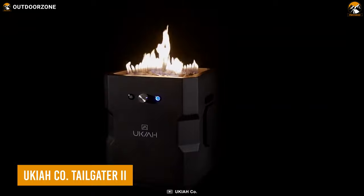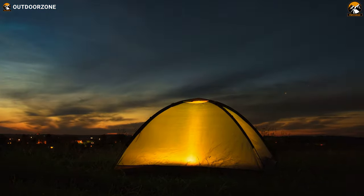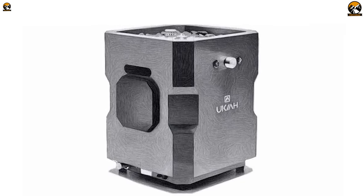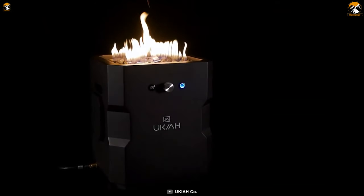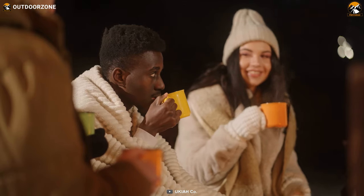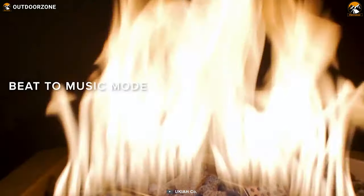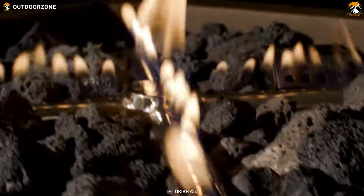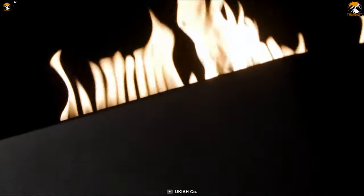The Ukiah Tailgater 2 is a portable campfire that will light up your outdoor experience in more ways than one. With a press of a button, the electric starter ignites the flames in the powder-coated steel body and the campfire comes to life. But this is no ordinary campfire. It's also a 100-watt outdoor speaker system to add extra fun to any outdoor gathering. But that's not all. The Tailgater 2 also features a unique beat-to-music mode, making the flames dance along to the beat, creating a mesmerizing display that has everyone in awe.